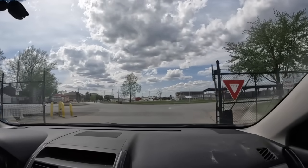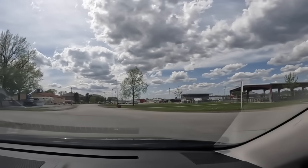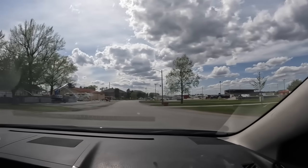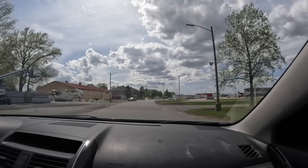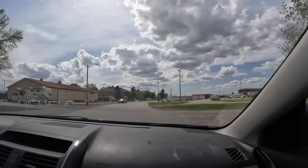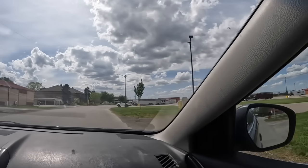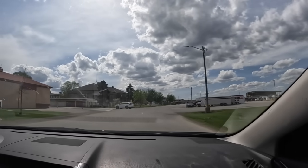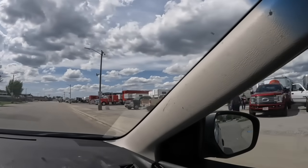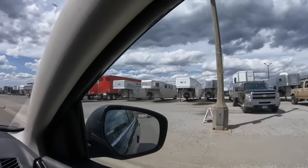Well, we are here. I think we're in the right spot because I see our first Clydesdale already. So we just arrived in Springfield, Illinois at the State Fairgrounds, and this is where they are holding the 2023 Clydesdale Sale. It took us about 3.5 hours to get here, which originally we thought would be about 5, so it was a little bit shorter than we thought. We were pleasantly surprised. We had never been up here before.